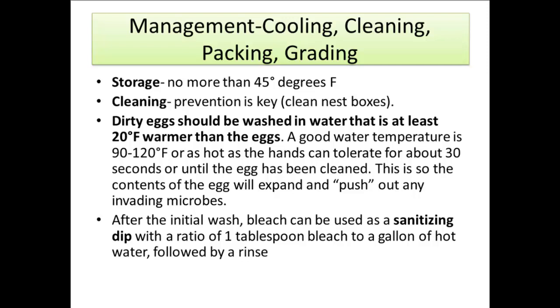If you have dirty eggs, they should be washed in water that's at least 20 degrees warmer than the eggs. And the reason that you want to do that is basically you want to make sure that this egg with that warmer water will expand, and it will push things out of the eggs instead of pulling things into the eggs. So if there's anything bad on the egg, it's going to push it out instead of pulling it in. That's very important. And then after the initial wash, you can use bleach to sanitize it, 1 tablespoon to a gallon of hot water, followed by a rinse.